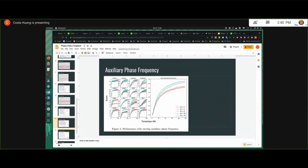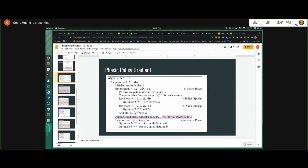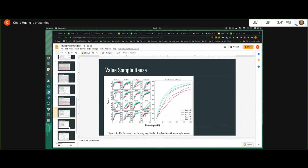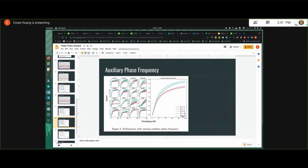And then there is this auxiliary phase frequency, which is controlled by this N_pi parameter. That means how many iterations or how much data do you want to collect before doing the auxiliary phase? If you set this to be 32, it means you're not going to do the auxiliary phase very often. If you set it to be 16, and if you set it to be 2, you're going to do the auxiliary phase very frequently. So their conclusion is basically don't do the auxiliary phase too frequently.